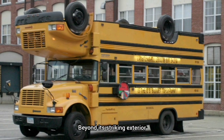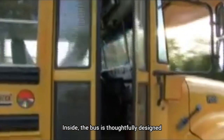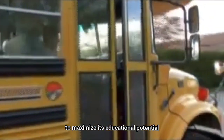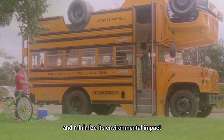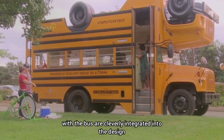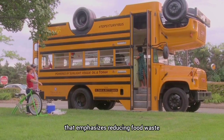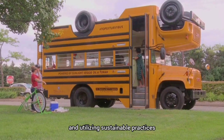Beyond its striking exterior, the Topsy-Turvy Bus is a fully functional, mobile educational center. Inside, the bus is thoughtfully designed to maximize its educational potential and minimize its environmental impact. Sleeping quarters for the team traveling with the bus are cleverly integrated into the design, alongside a fully functional kitchen that emphasizes reducing food waste and utilizing sustainable practices.